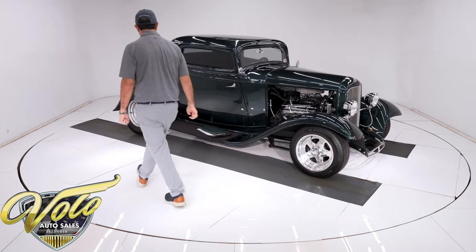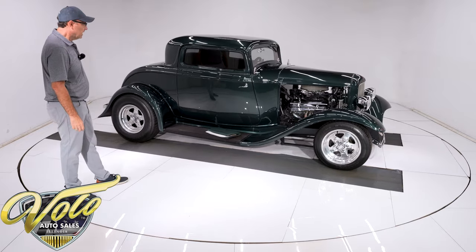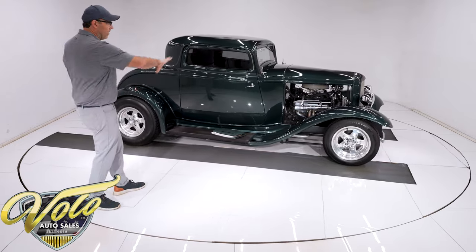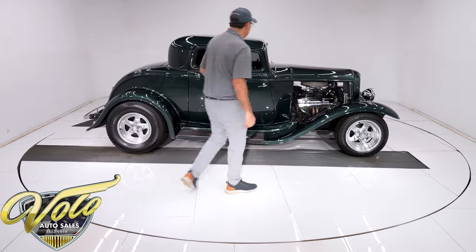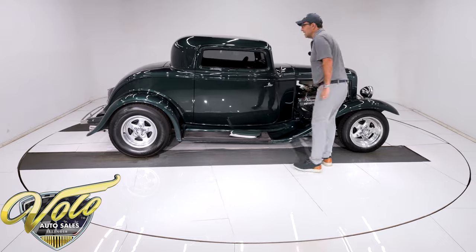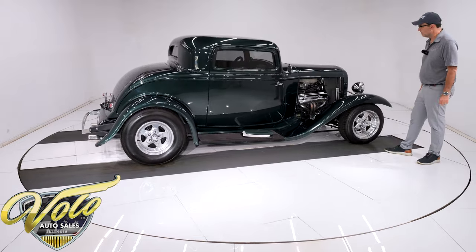Yeah, what a classic hot rod, the '32 and even the '34 hot rod coupes. I do like the full fendered look. It has running boards you can stand on. There's only about 370 miles on this car since it's been built. It was just finished in 2021.